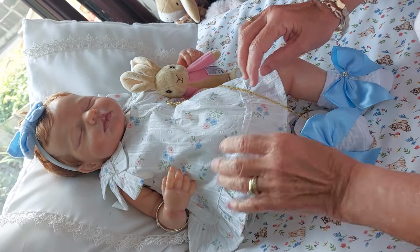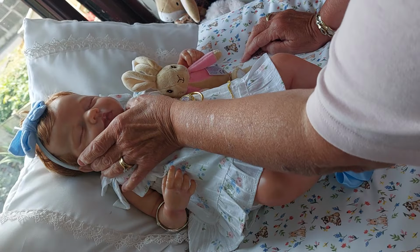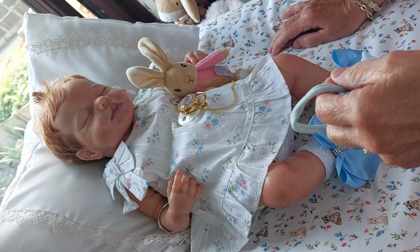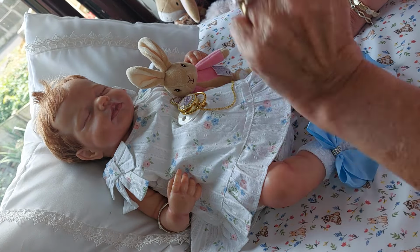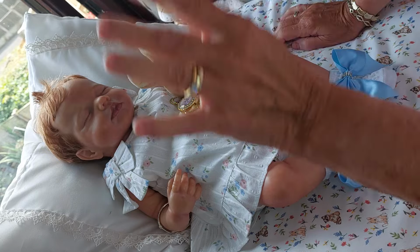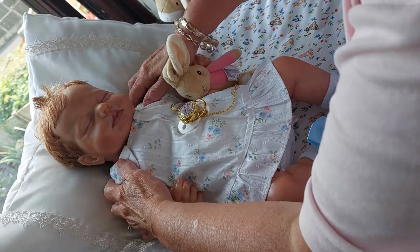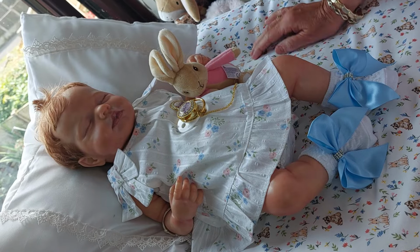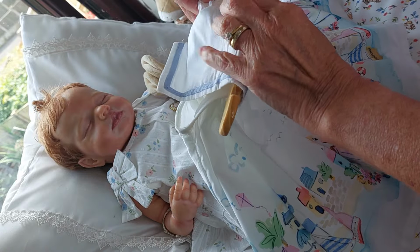I love little Emily. She's been the longest in my nursery, and of course she's the Lulu sculpt by Joanna Kazmierczak. Oh, have I got it right? I never attempt that because it never comes out right. I can say it 12 times and it never comes out the same. So we're going to do her today, take her out of this little pretty outfit, and put her in this one. I hope it's not too big. It shouldn't be.